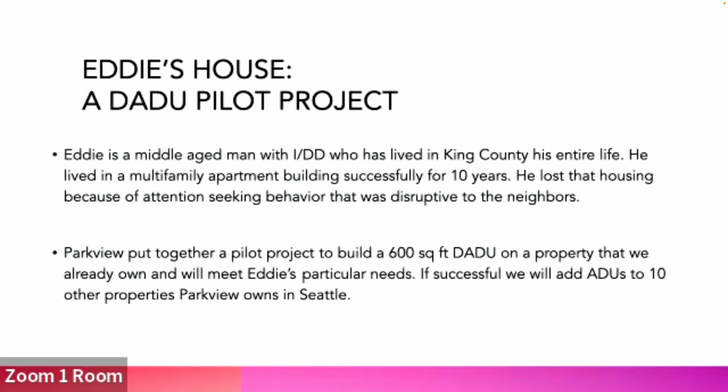We call it Eddie's house. Basically, Eddie lived in the multifamily setting for 10 years. And then he started having some issues that caused trouble with the neighbors. And it got to a point where the landlord didn't want him to be there any longer. And so we did this pilot project.